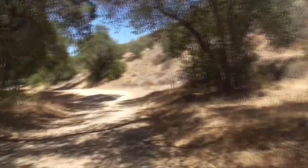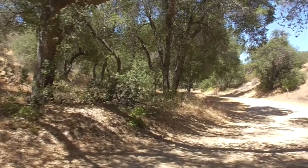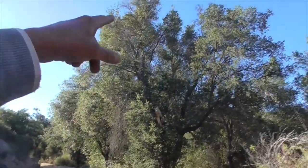Hi, today's July 16th. We're at Los Padres National Forest at La Panza Campground. I'm going to take you on a hike down to check out our native California plants, like our coast live oak trees, lots of other trees and shrubs. So first up here, this really tall oak tree.